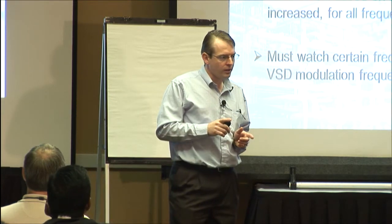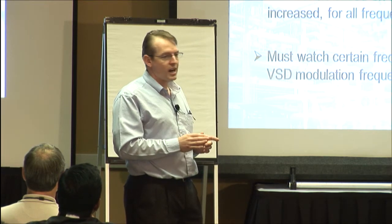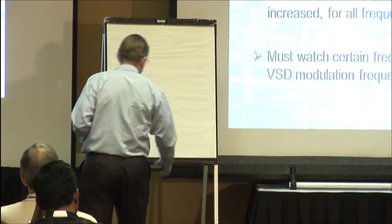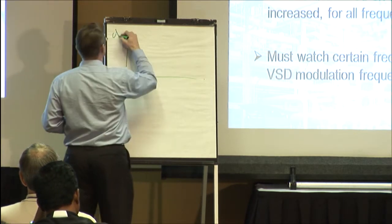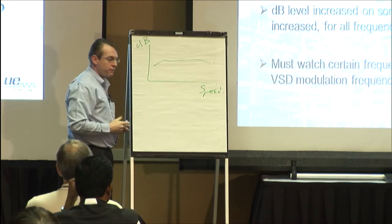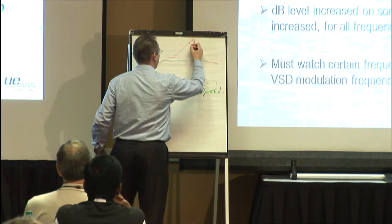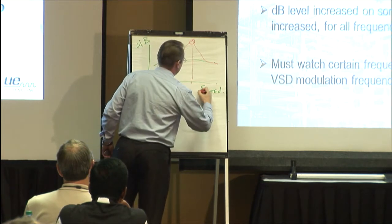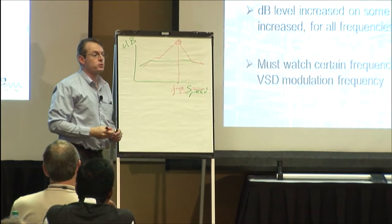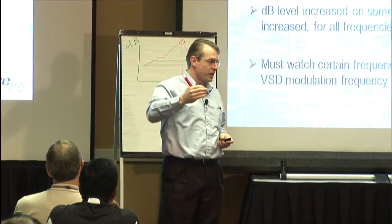So you've got to very carefully select your test frequency on the gun so that you're not lining it up with a resonance. Because in certain situations, if this is dB and this is speed, you might have a curve like that for most test frequencies, and then all of a sudden at a certain test frequency, if we forget about speed for a minute and just talk about frequency, you'll get a test frequency that happens to be a harmonic of the modulation frequency of the VSD, and it'll throw the results out of whack.